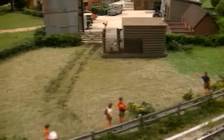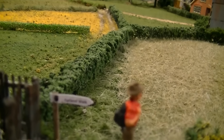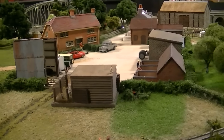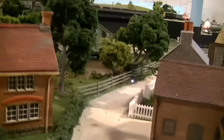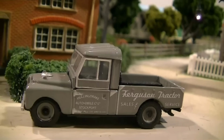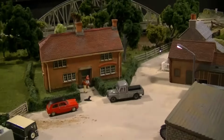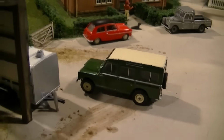I need some folks on the path over here on Farland Walk. So this is what I got. I think I saw him on Matthew Snowden's layout. There's a few other new things. I don't know if you can read that or not. The Ferguson tractor guy is out here at the farm today. Got a nice new Land Rover here.